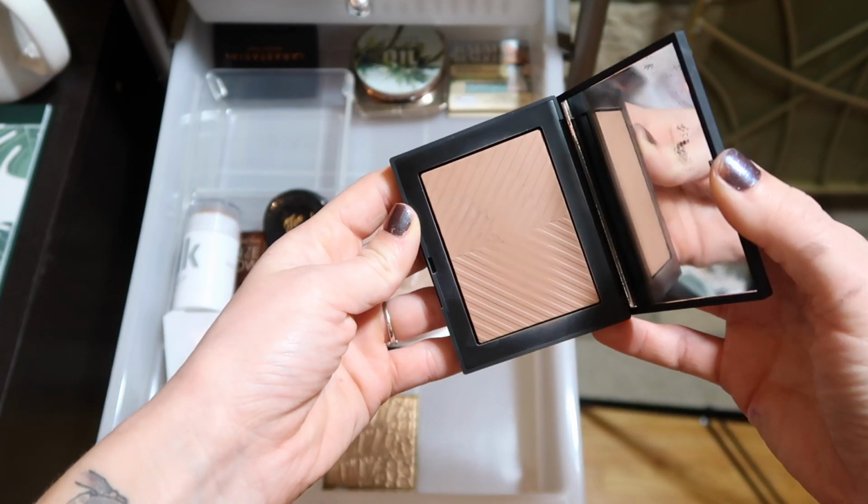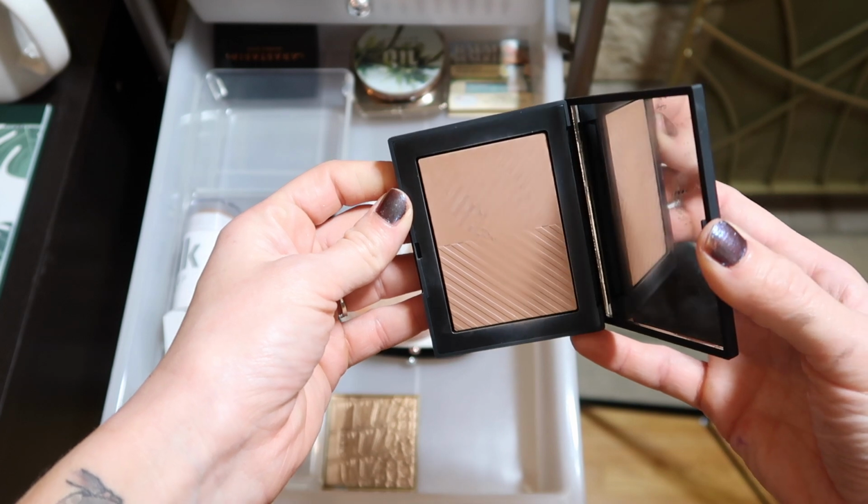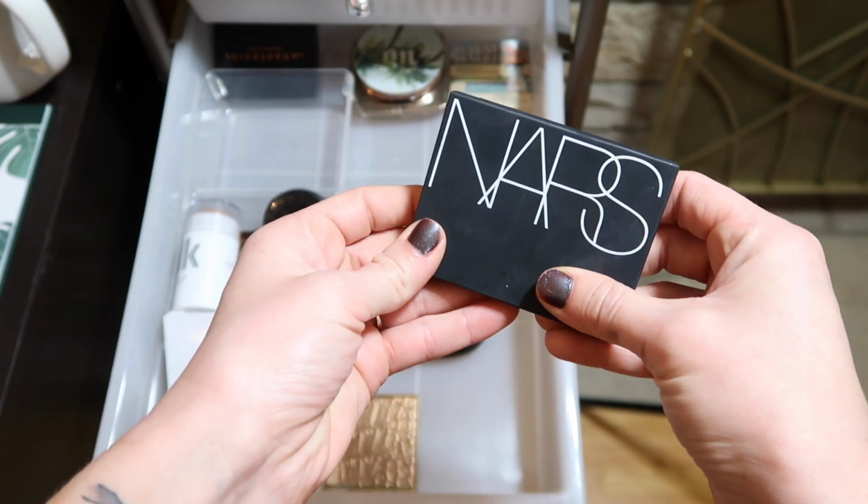This is the Sunwash bronzer, and this is a really good bronzer for me in the fall and winter time, so I'm excited to play around with this.